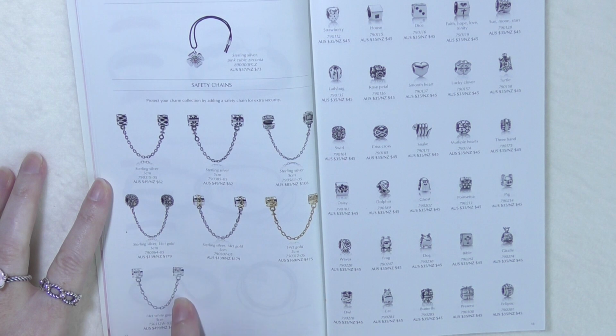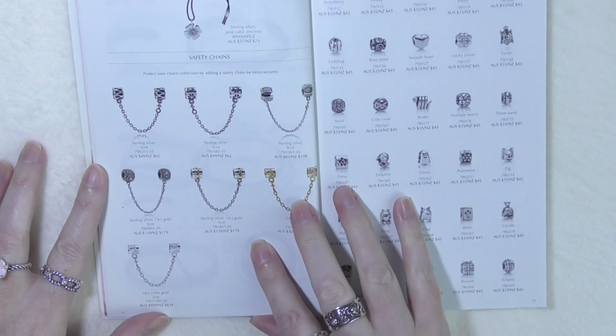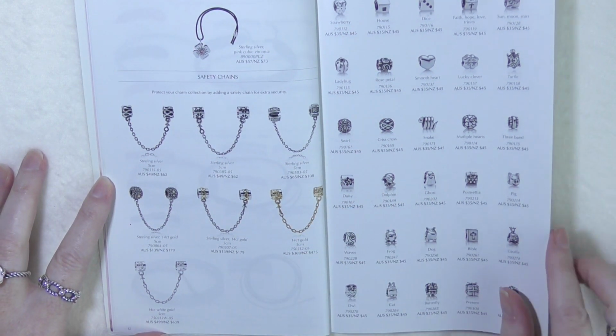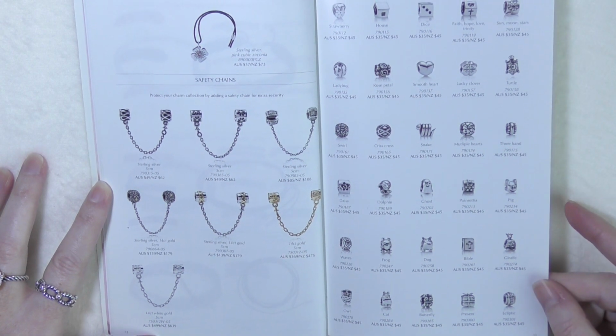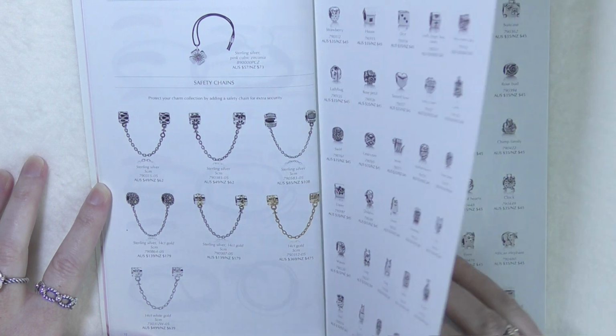And this is the white gold safety chain. I don't know how many people have actually seen that. I don't think everywhere got the white gold. I know Australia did. It's pretty stunning.